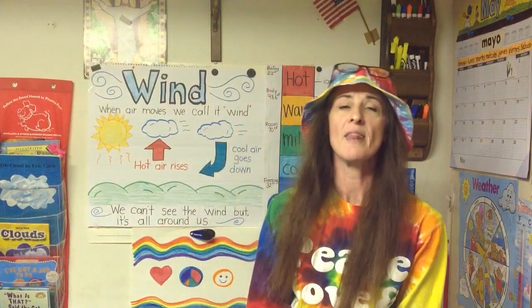We also learned that there can be different speeds of wind. It could be a light breeze, a gale, big gusts, right? It can be continuous. It can just be a passing breeze, and then it can stop.